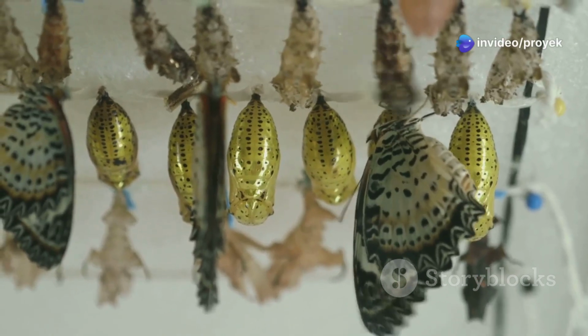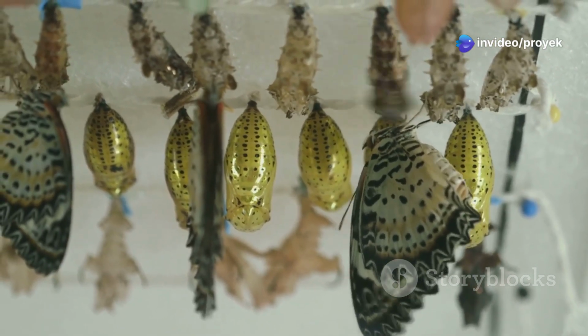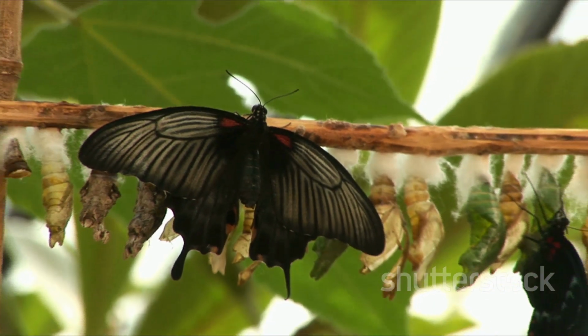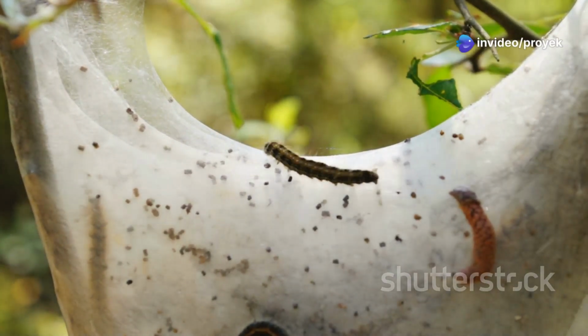During this process, the silkworm's body breaks down and rebuilds itself into a completely new form. The pupa stage lasts for about 2 to 3 weeks. During this time, the pupa doesn't eat or move. It is completely dependent on the energy it's stored up as a larva.